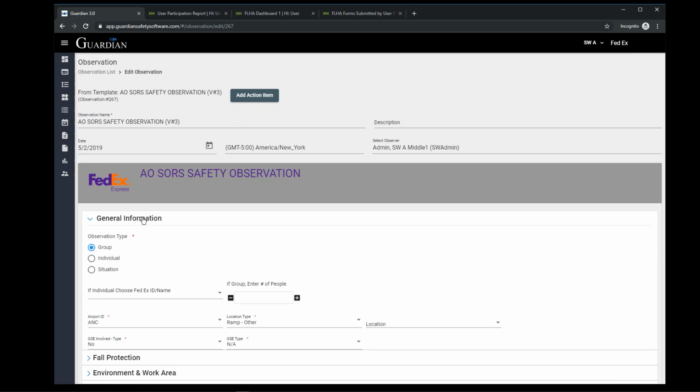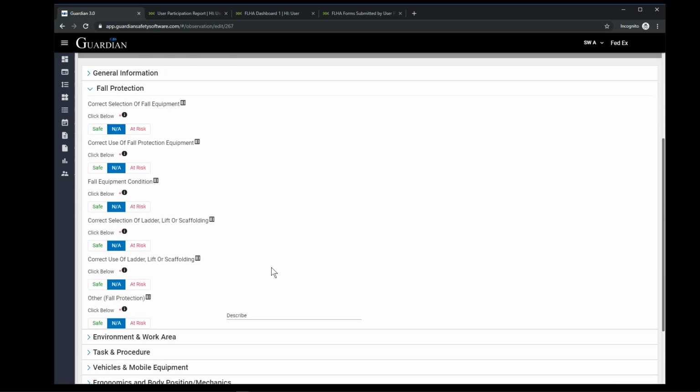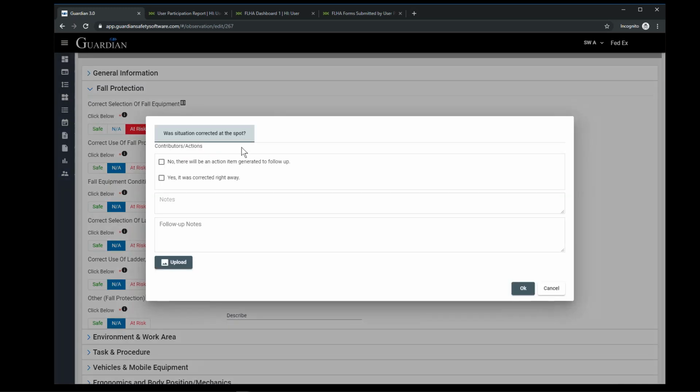And we have one here called general information, where the user fills out basic information about the observation they're performing. And then they come to the fall protection section, and on this particular form, we're using what we call the segment button. So we have safe, NA, and at risk. When you click at risk, you can set it so that the little box will pop up that I showed you before, and you can check off whatever's appropriate in the contributors action section, fill in notes, upload a picture if you need to, click OK and save it.